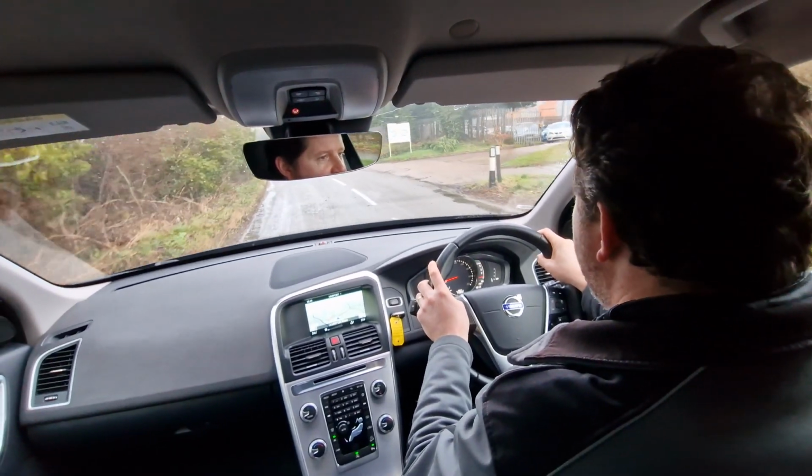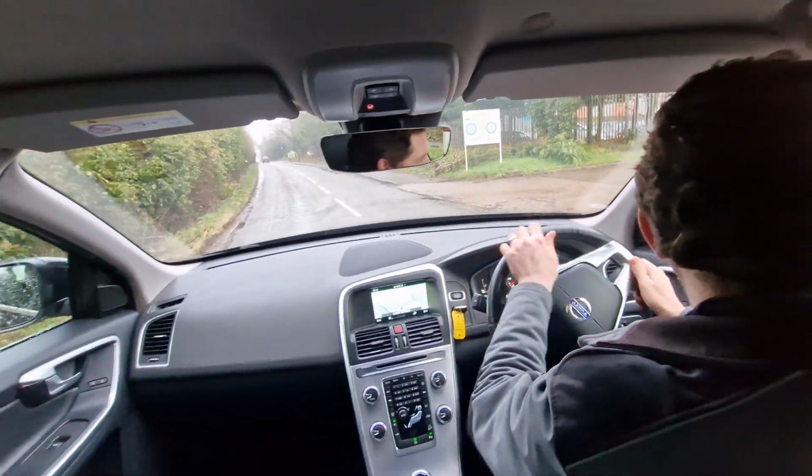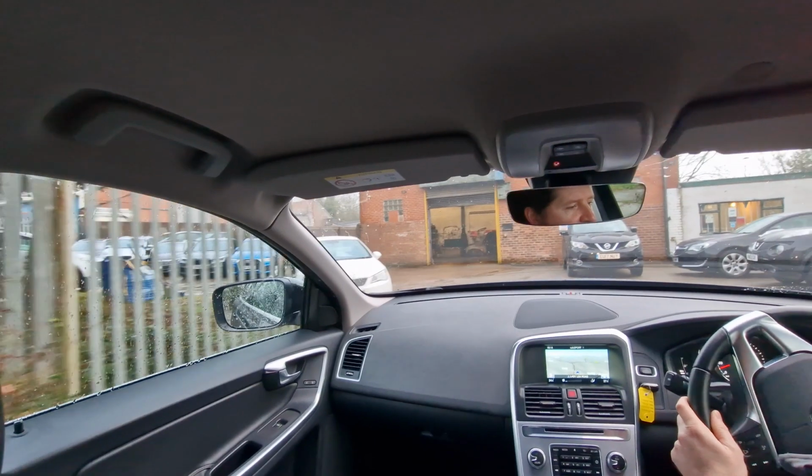So yeah, really spacious, really versatile, proper car. Going to make a great purchase for somebody. Perhaps that might be you.